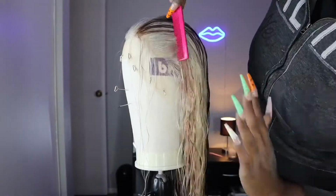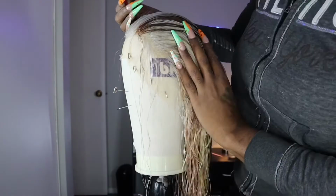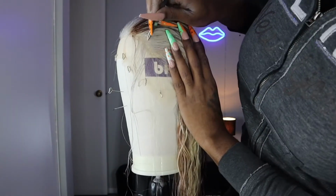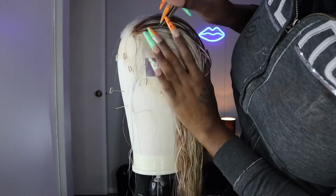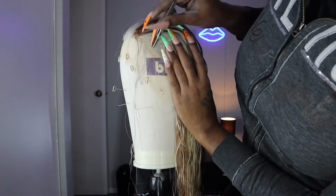This is the beginning of the plucking stages. We're going to start plucking this hair right now and make it look more natural. I'm just more into looking natural when you're wearing lace frontals.